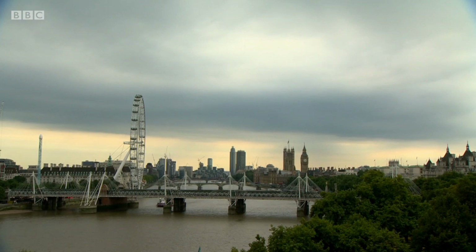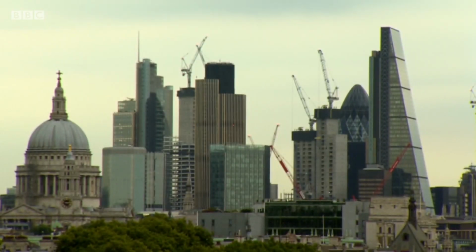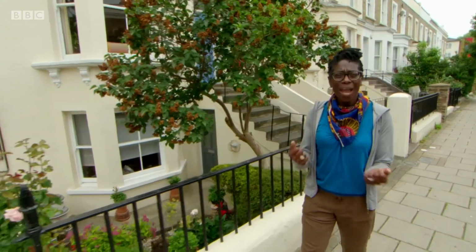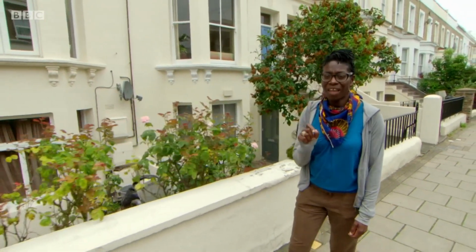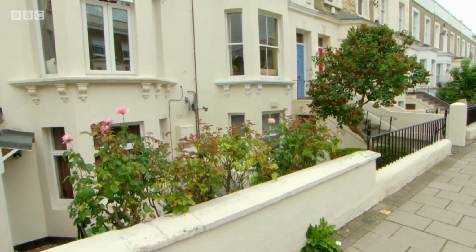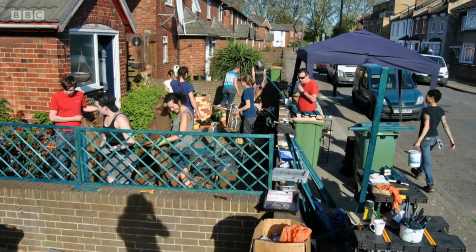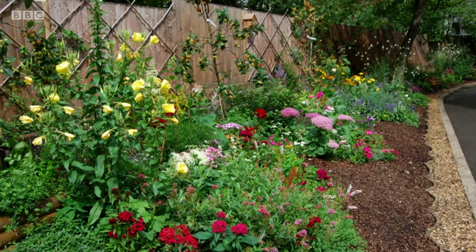Our towns and cities are ever-changing and growing, with new buildings springing up all the time. Yet there are thousands of unused and underused spaces full of potential, just waiting for nature to get back in. All it takes is a bit of creative thinking and some good old-fashioned elbow grease. In London 2013, a crack team of gardeners and designers came together to help communities transform forgotten back gardens into vibrant green spaces in just a day.